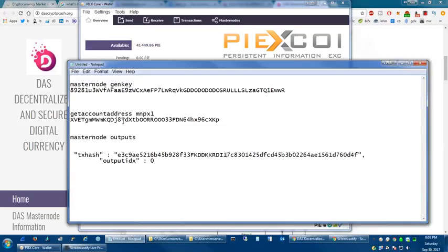Now all this information here, these keys, these hashes, I edited all of this for security reasons, or privacy reasons, or just because I wanted to. Anyway, you're going to do masternode genkey. That's going to be the command. Then you're going to get that output.